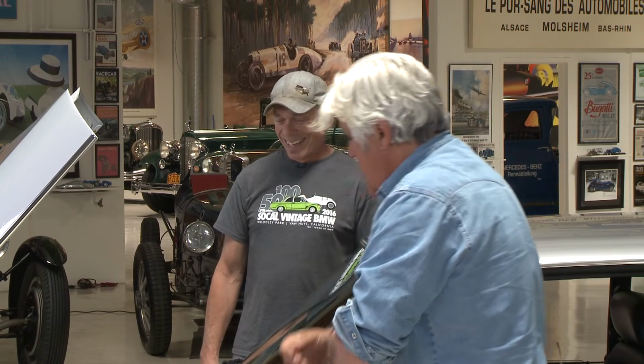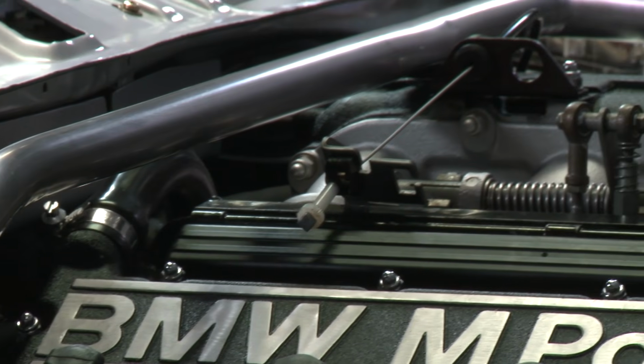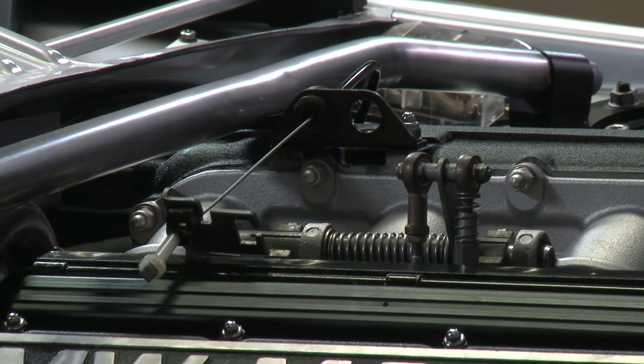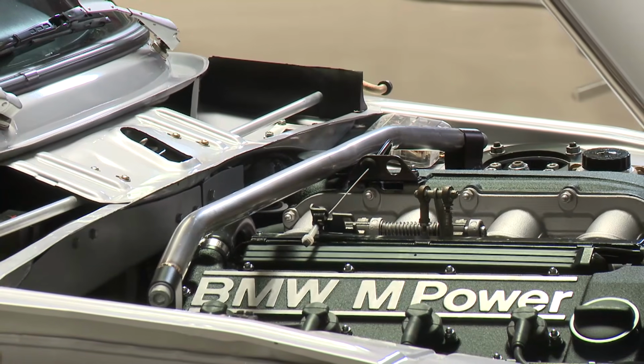I don't recognize this piece. A strut bar. Keeps the towers from folding. Well, I know what it does. Is this an aftermarket piece, or is it a BMW piece? Never a BMW piece. Okay. Our original intent when building the car was to make it very M3-like.